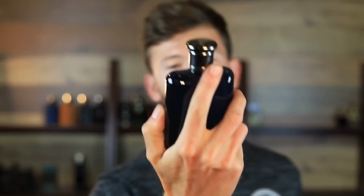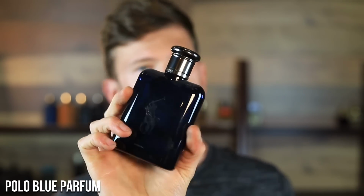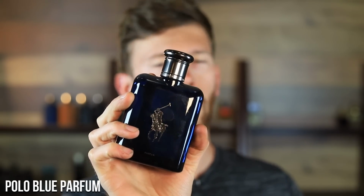We'll finish this one off with Polo Deep Blue Parfum. It's got oak, orange, clary sage, and some patchouli as well. This one is a fantastic, more refined version of the original Polo Blue, which at this point is a good scent, but just not worth buying anymore to me. If you're building up a collection right now, starting from scratch, or starting from a couple of scents you've had for several years, I just don't recommend the original Polo Blue to anybody. There are so many flankers that are so much better, this being one of them and the main one that I would recommend you buy.